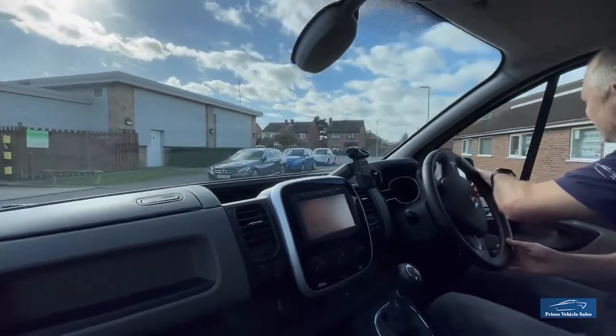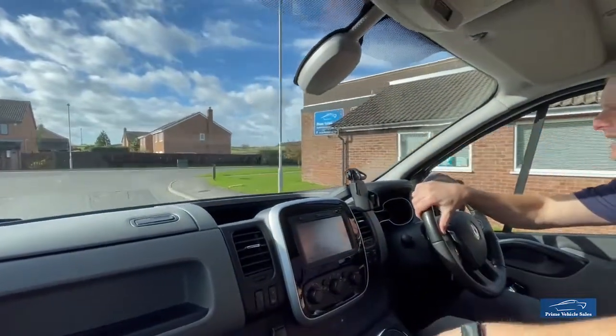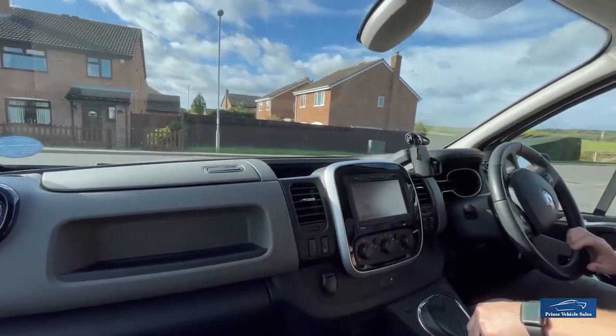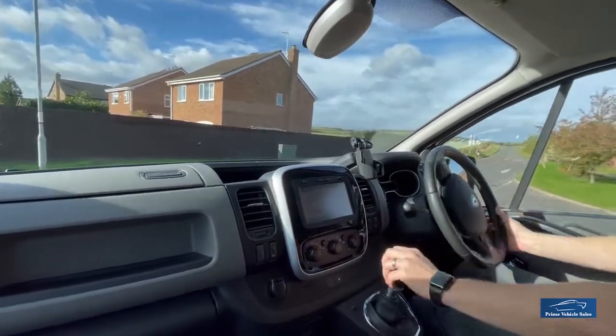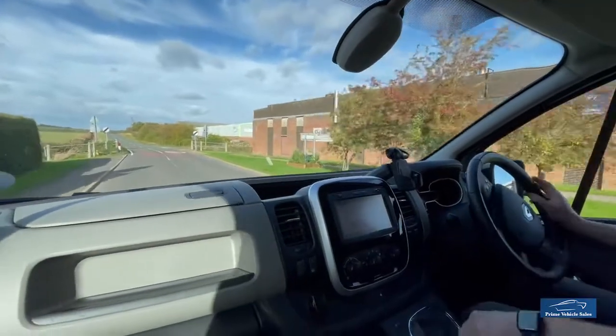Welcome to a virtual road test of our 2018, 18 plate Renault Trafic Sport 120 long wheelbase. 52,600 miles on the clock, in silver. Just give it a little run of the road just to see how it drives.